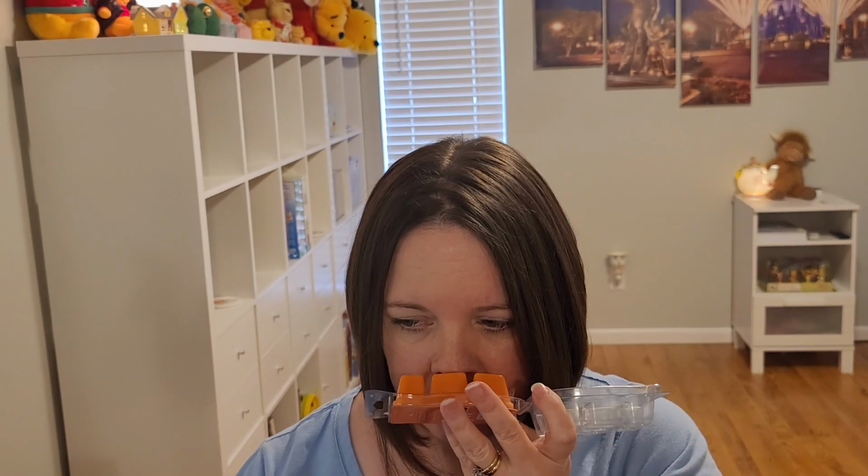I don't know, there's something in here. I don't know if it's the pear. Just a little weird note to me. I think it's that pear and pumpkin mix. And I don't even know how to describe what I'm getting.